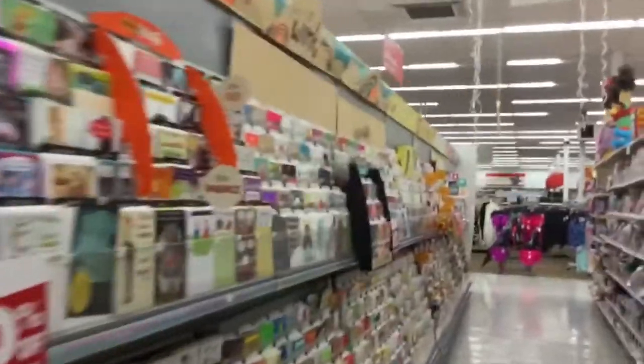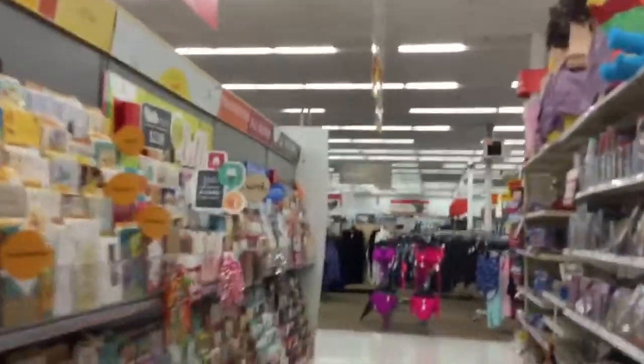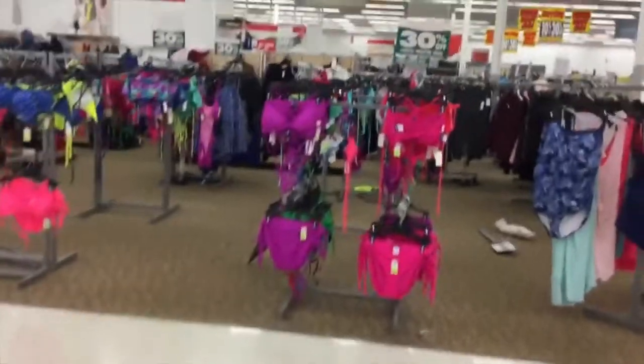But yeah, it's really sad what's happening. And you know, it looks like some more tools and stuff, some gift wrapping paper. It looks like some notebooks and stuff. So just like little stuff. Now this looks like the party aisle, a couple of cards, but I mean, why would you come to Kmart for cards? I don't know. These guys really have failed, honestly. And it's sad, but it's true. They really have failed.